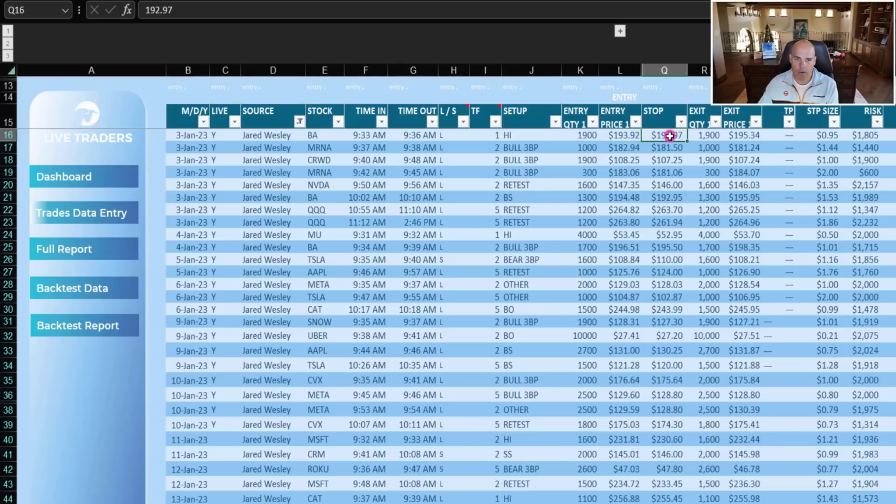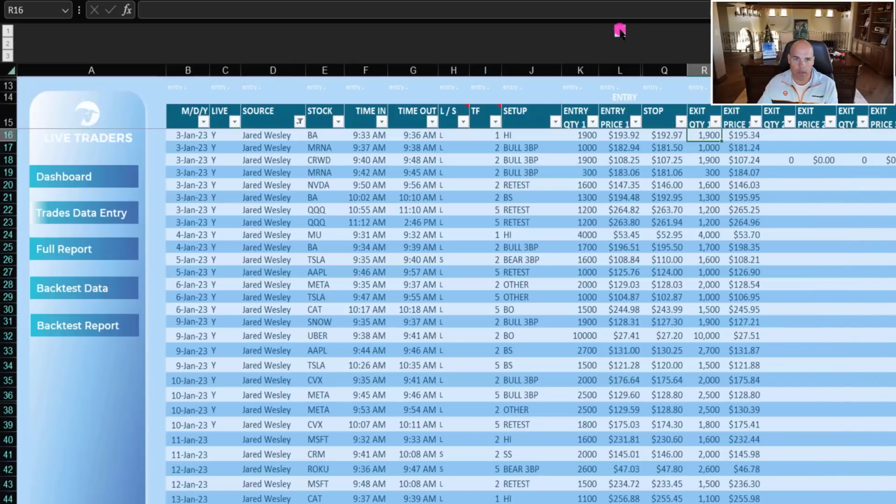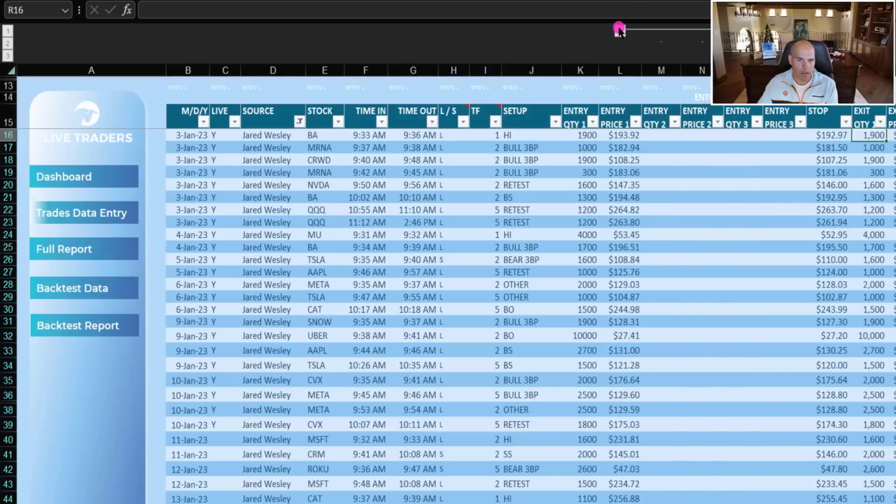You put your stop loss right here. You put your exit quantity here. Now remember, the exit quantity, if you have 2 entries, you might have 1 exit, you may have 2 exits, you may have 3 exits, okay? That's up to you. And notice it says entry quantity, entry price, entry quantity, entry price. You go over here, there's exit quantity, exit price. Does that make sense? So if you have more than 1 entry and more than 1 exit, you're going to want both of these open. Instead of minus, have them on plus. Okay? Pretty straightforward there.